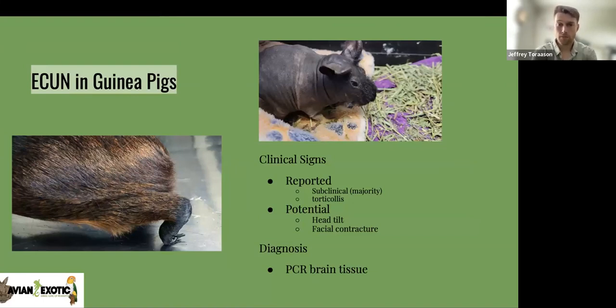But there have been some recent reports of those with torticollis and just kind of turning around, twisting around, some neurologic symptoms. And then, because of the next disease I'm going to talk about, they might be treated for something else. We'll look at a necropsy, we'll look at different tissues, and it'll be positive for this. So a lot of the time it's an incidental finding. Potential things that we might see in the future, if this is something that grows, might be neurologic signs such as facial contracture, which you saw on the last slide with that rabbit, head tilt, which is something that we'll commonly see in the next disease.